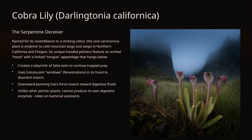Additionally, the hood has translucent windows, or fenestrations, that help disorient insects by confusing their sense of direction, making it easier for the plant to trap them. Inside the pitcher, downward-pointing hairs act like guides, steering the insects toward the digestive fluids at the bottom. Unlike many other pitcher plants, the cobra lily can't produce its own digestive enzymes. Instead, it relies on bacteria that assist in breaking down the prey. This partnership with bacteria is a remarkable example of how plants can adapt to their environments to survive and thrive.